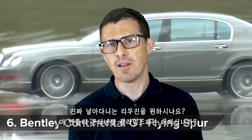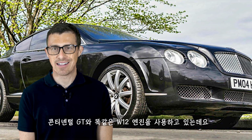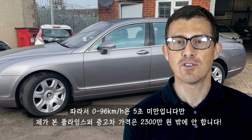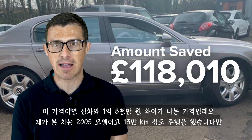Want a limo that really flies? How about this Bentley Continental Flying Spur? You see what I did there? It has the same W12 engine as the Continental GT, so it'll do 0 to 60 in less than 5 seconds, yet it can be yours for just under £15,000, which is £118,000 less than when it was new.